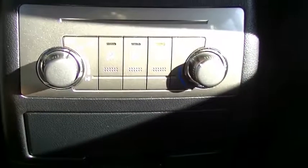Open this up now. You do have a nice big storage area just here. Really nice, Klugers are renowned for that. Another feature that does come in the back, it does have its own climate system as well. So you'll actually see you do have your own heating and cooling options in there as well, which is always a great thing to have.